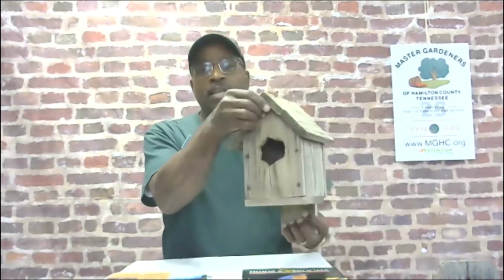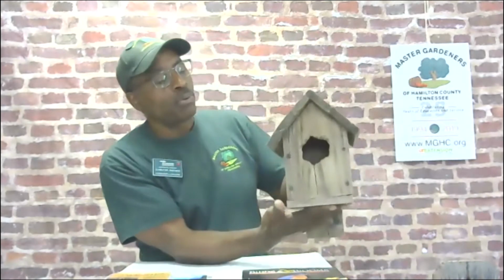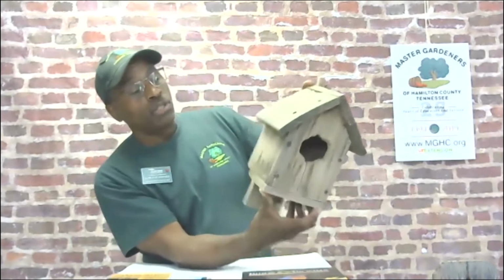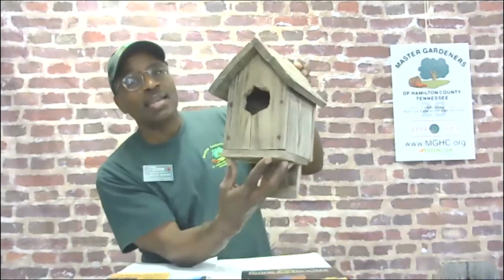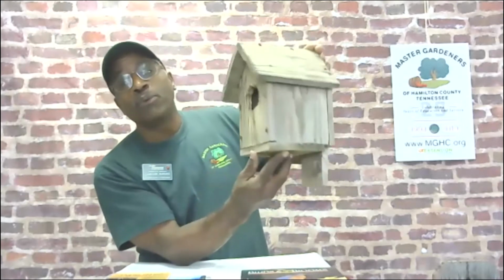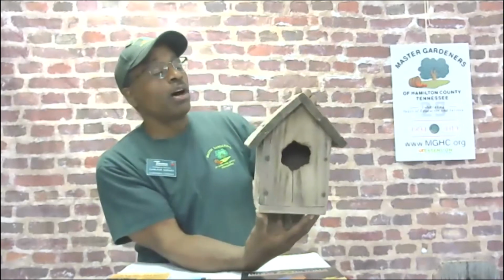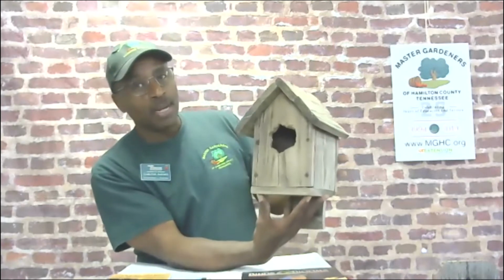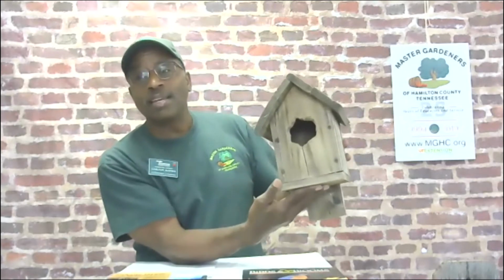This is an old house I gathered from somebody's property. They weren't using it anymore, so I said, don't throw it away, I'll take it. But notice this one is high and tight. It doesn't have any drain holes nor ventilation. So this was an old nesting box somebody had made. It looks good, but we don't recommend it anymore. This would be good for someone to paint up and use as a decoration somewhere.